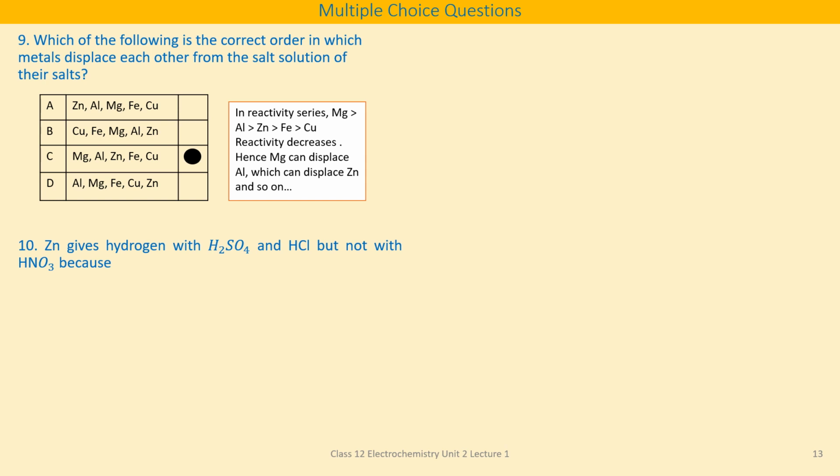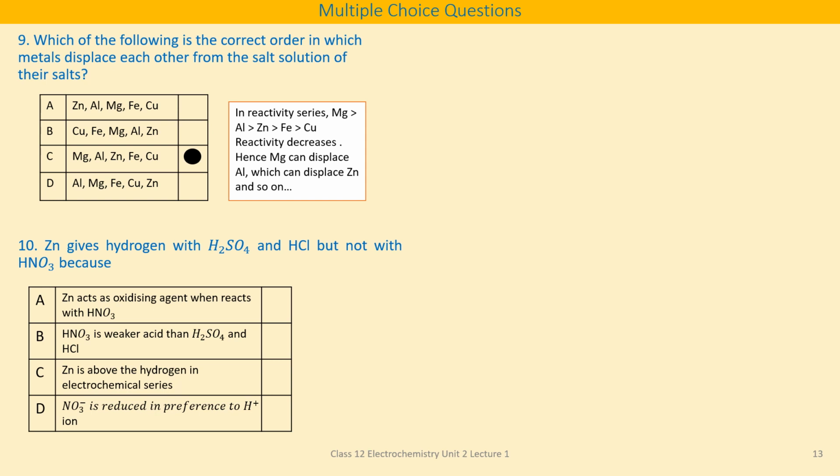Zn gives hydrogen with H2SO4 and HCl, but not with HNO3, because four options are given. Option A, zinc acts as an oxidizing agent when it reacts with HNO3. Option B is HNO3 is a weaker acid than H2SO4 and HCl. Option C is zinc is above hydrogen in the electrochemical series. Option D is NO3- is reduced in preference to H+ ion. Please pause the video and give the correct answer.